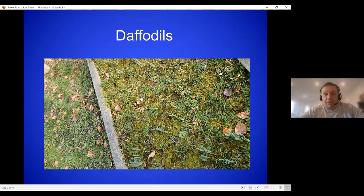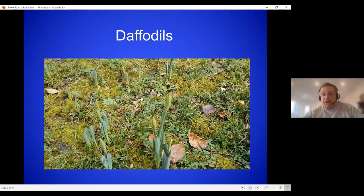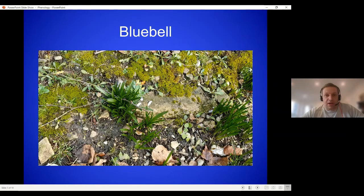I'm sure everyone can see daffodils in their local park, and you might have some in your garden yourself or on your balcony, and they're a very easy flower to grow. But you have to know your daffodils, because there's a funny story about someone confusing daffodils with onions. Onions are fine to eat, but you must never eat daffodils because they're actually quite poisonous.